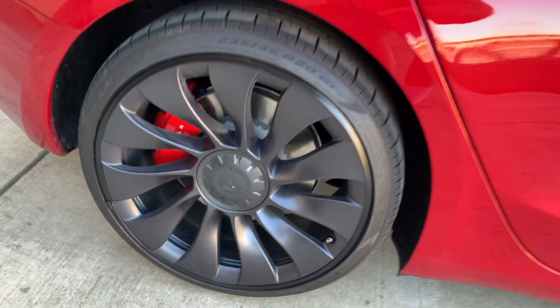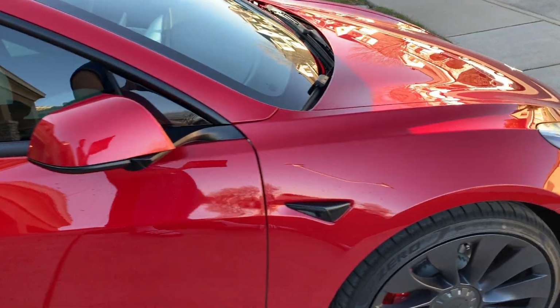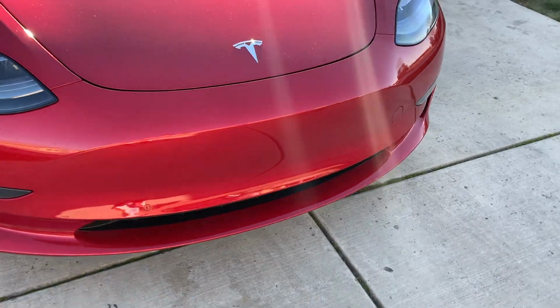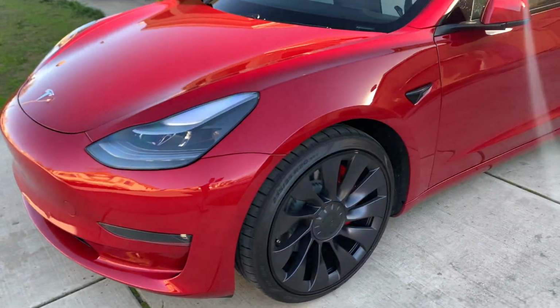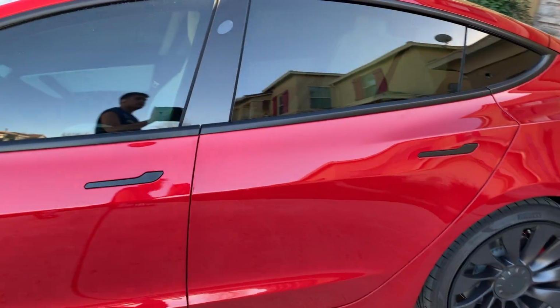Overall, I really, really love and enjoy the car. It's super fun to drive. Would I go with the most premium model in the future if I do it again? I don't know. I think you can get a great deal on Shift or Vroom for a used Model 3, like a long range one from 2018, 2019. It's still pretty fast.